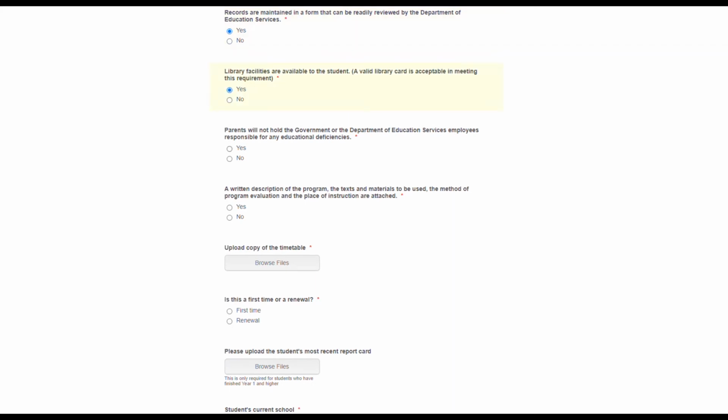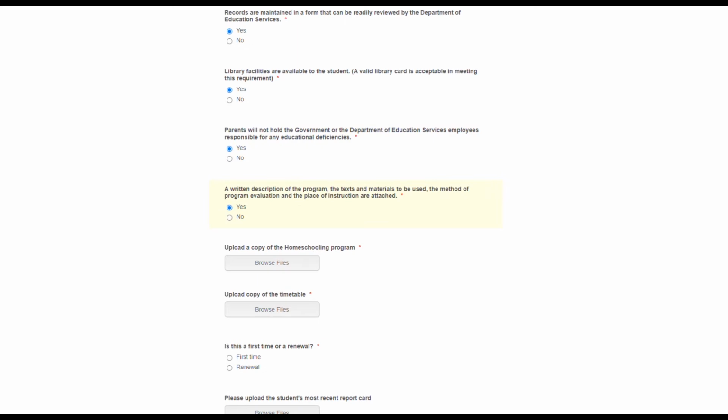Library facilities are available to the student. Parents will not hold the government or the Department of Education Services employees responsible for any educational deficiencies. A written description of the program, the texts and materials to be used, the method of program evaluation, and the place of instructions are attached.